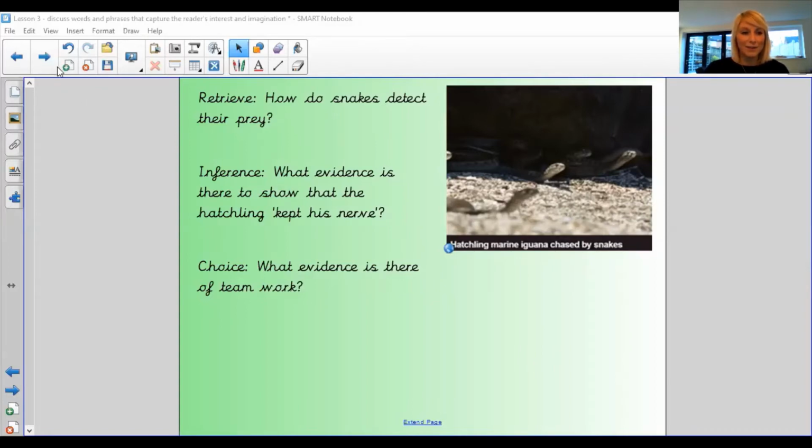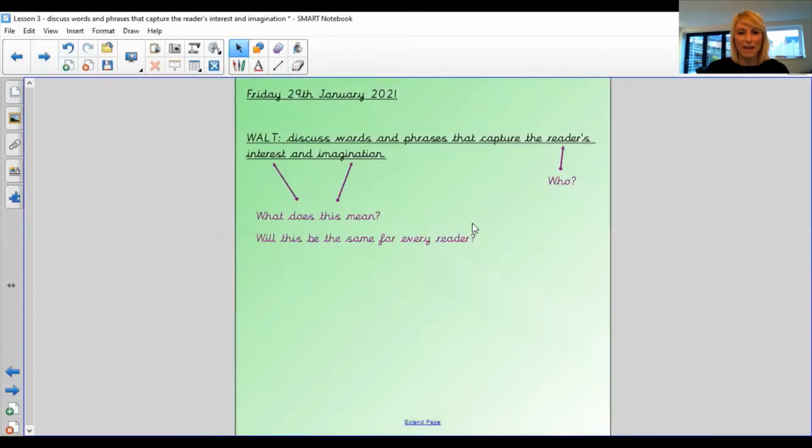Okay, so hopefully that got you thinking and using some of our comprehension skills. Let's have a look at our WALT for today. So we are going to be moving on from summarising text that we've been working on in our last 2 guided reading lessons. And today we're going to be thinking about language, okay? So our WALT is to discuss words and phrases that capture the reader's interest and imagination. Okay, so we're really looking at words and phrases in detail today.